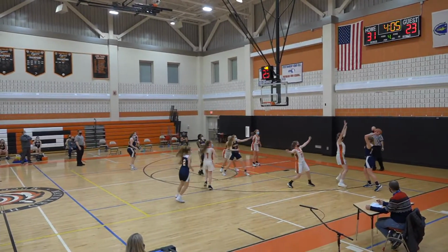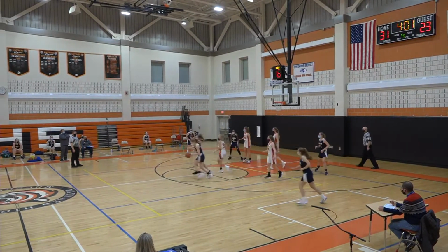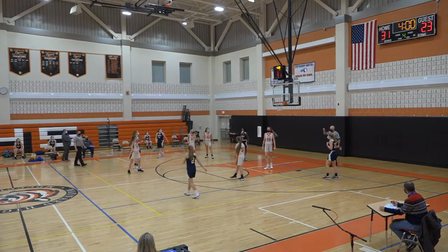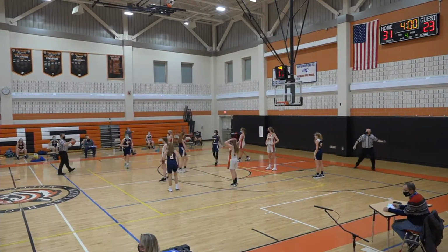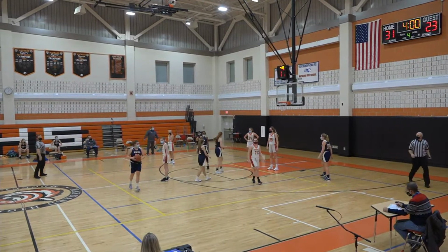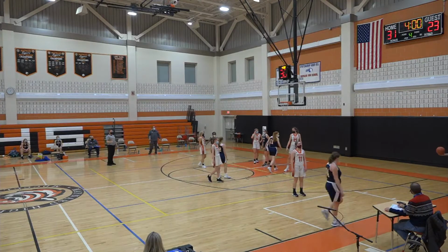Trying to get the ball in the corner. Trying to get it down low. Trying to spin her way out of it. White one. We're going to get a blocking call on Roach. Trying to play physical. They got a little too physical on that play.